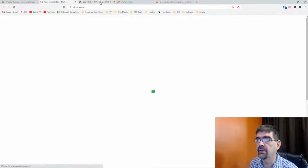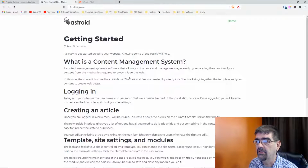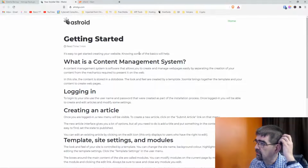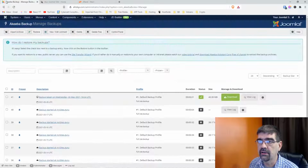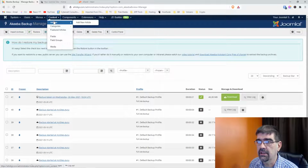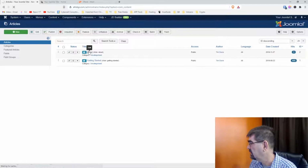As you will see here, let's close this and let's close that. We'll leave the cPanel open. As you'll see here, I just have a very plain Astroid template here, and I have just the default content here on the site. If we go to content and articles, we have about, let's see.